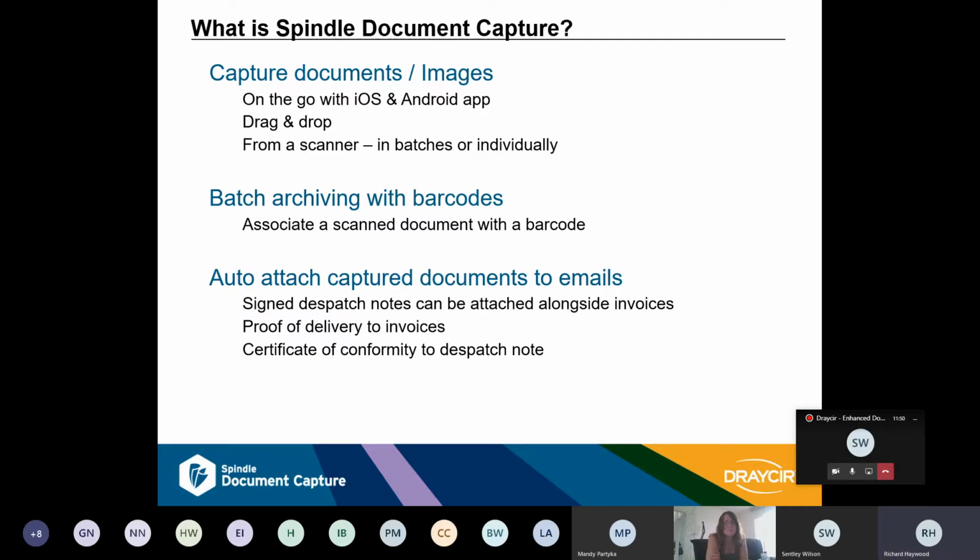Even scenarios where if goods have been returned to you because they've been damaged in transit, or maybe they're faulty, surely you should be taking a photo of that item for your records and linking that to a stock record in Sage or against the customer order. Again, these are all different scenarios we can help you with.